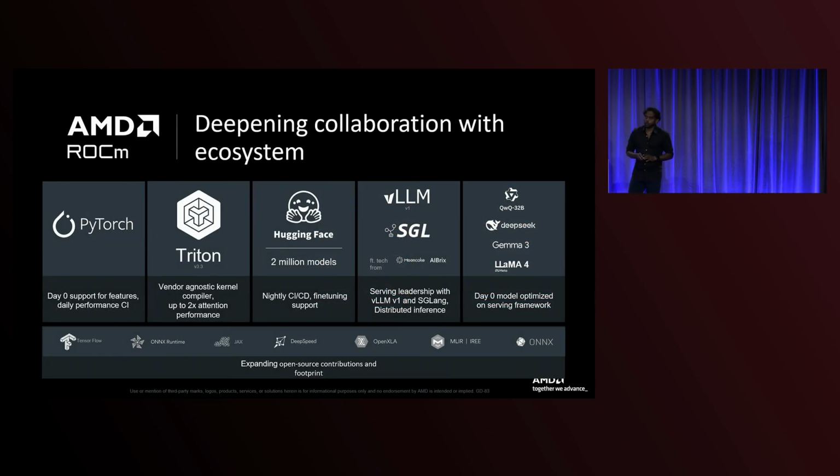So let's talk about the ecosystem. Open is not just open as a source control system or a build system, but also as an ecosystem. And what we mean by this is we want to truly enable every one of these open source ecosystems that are within the periphery of what we support, right? And we've been working with the PyTorch team very closely. We started with day 0 support for models. The last year, every major model that was released has had AMD ROCm support out of the box. And now we have started to make it out of the box performant. And what that means is the day a model is released, it will not just work, it will work performantly.